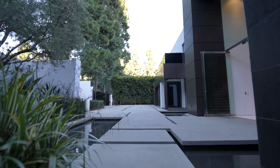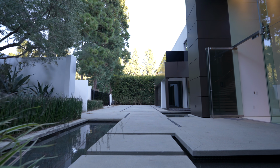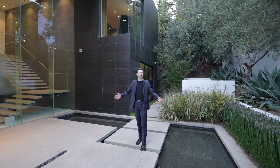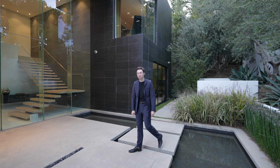Now, if we take a turn, we've got these floating steps surrounded by this gorgeous water feature, tranquil plant life as well. It's hard to believe that we're a short drive down to the city. It feels like this is your very own private hotel, your private resort. I'm very excited for this tour.